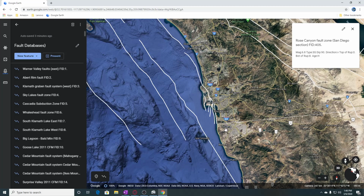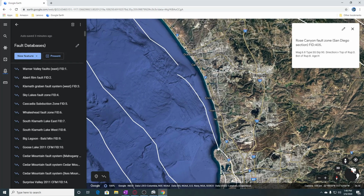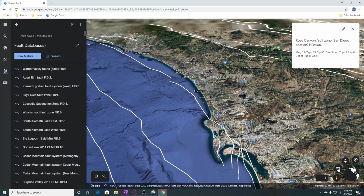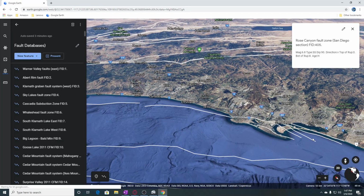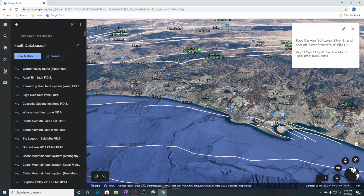So if we look here, this is Tijuana here, and it comes through here and all the way up through here and all the way through here, and you can see that's Carlsbad there. So this is Ensenada. We can see how long this is, and then there's also that is part of the Rose Canyon Fault here as well. You can see that's part of it here, and that's part of it there as well. So all of these are part of it. And then this one here is Point Loma fault zone there.